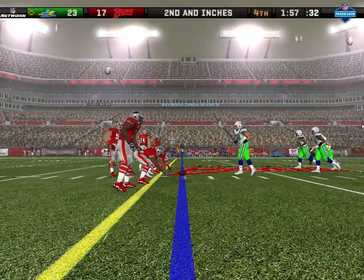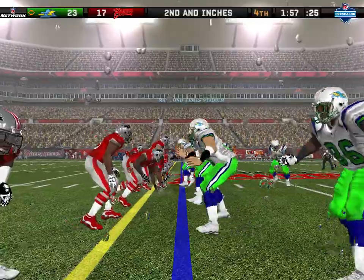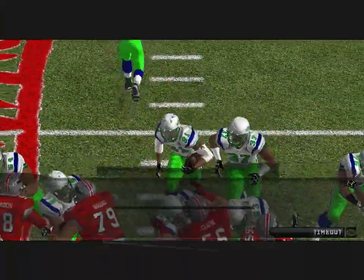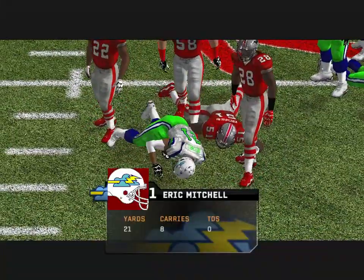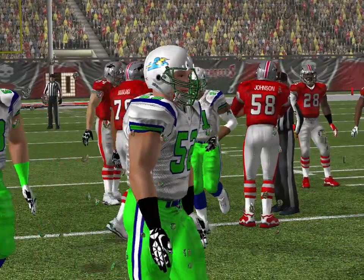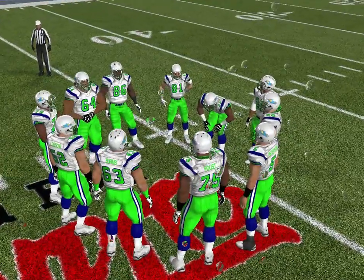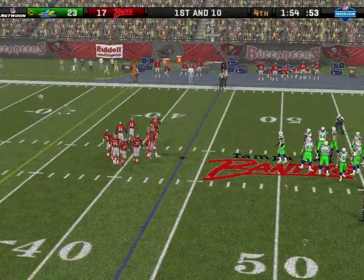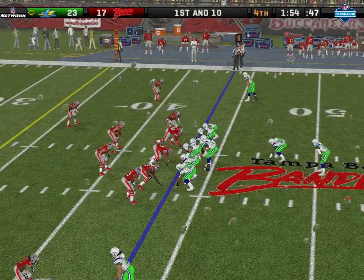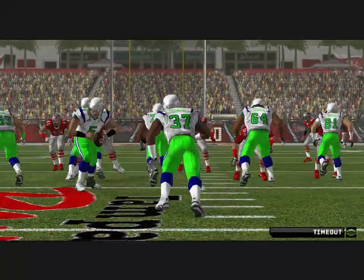Second and about 1. Ball on the 46-yard line. Keep moving. We like a pack of wolves. Stay back now. Receives the handoff. Number 51 comes up to make the play at the 44. Watch your man. Let's go. Let's do our thing. All right, here we go. This one is handed off. Number 28 is there for the tackle at the 35-yard line.